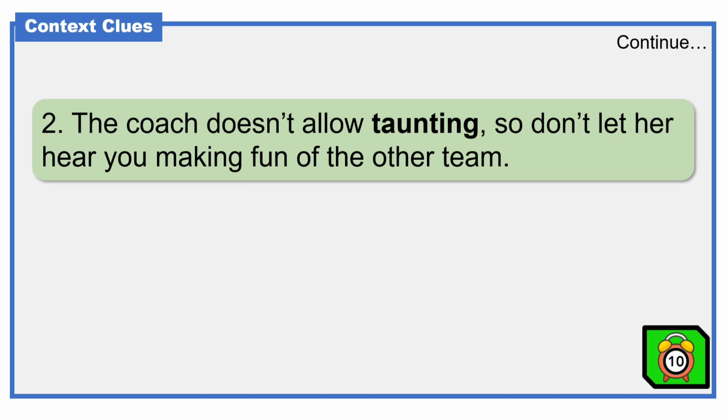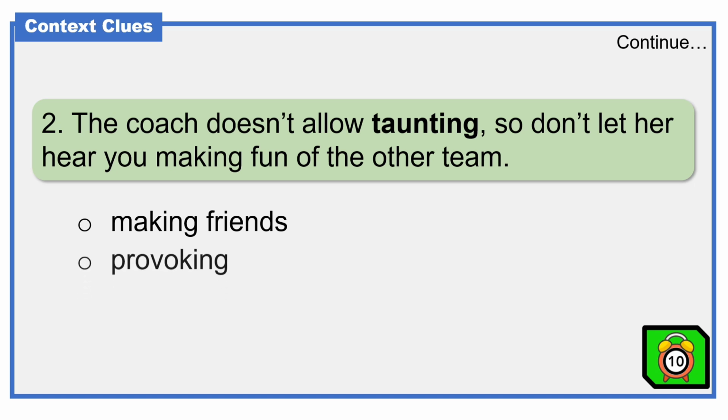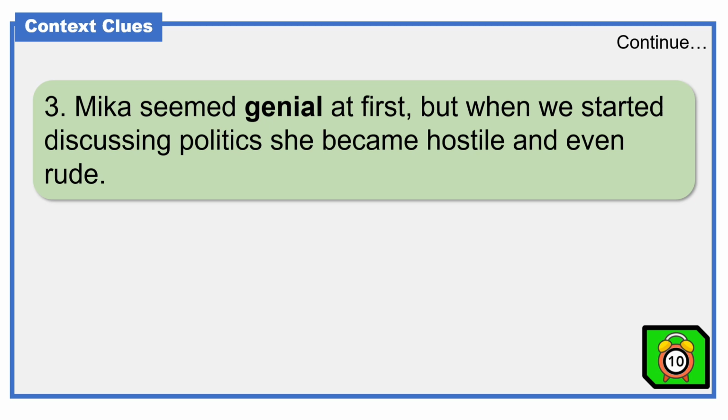Number 2. The coach doesn't allow taunting, so don't let her hear you making fun of the other team. Taunting could mean making friends or provoking. The correct answer is provoking. Taunting also means provoking.